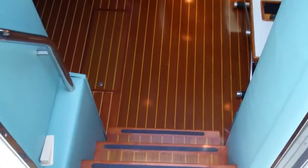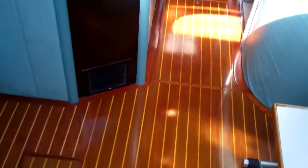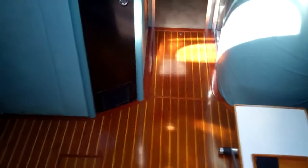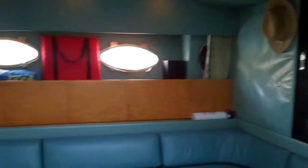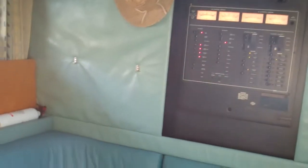Okay, the first thing you'll see when you open the door to the cabin is of course these gorgeous teak and holly floors. Obviously they look newer than the boat and very modern and classic looking at the same time. And one thing you'll really think about the interior of this boat is it speaks of its time, a very retro look for today's day. To the starboard side as you walk in you'll see a large couch, L-shaped, with a table, as well as the control panel for the boat.